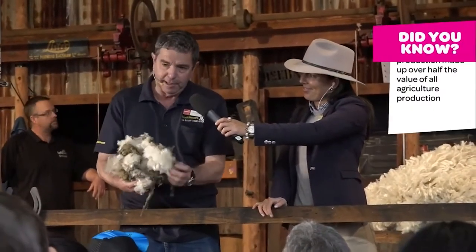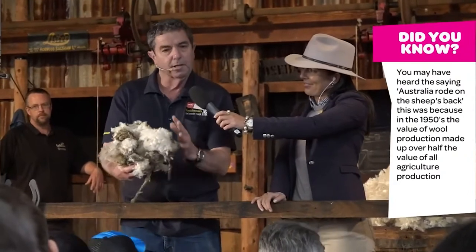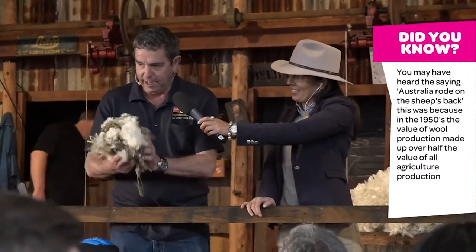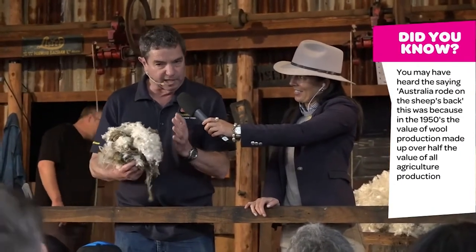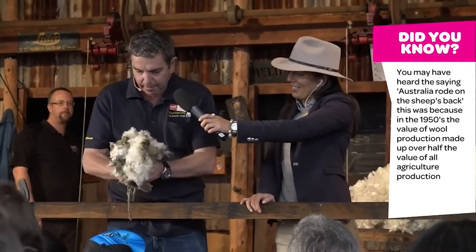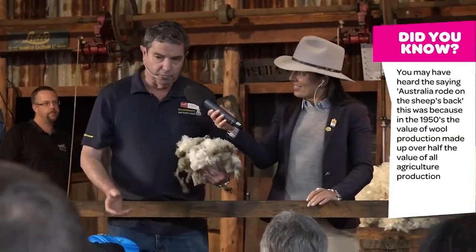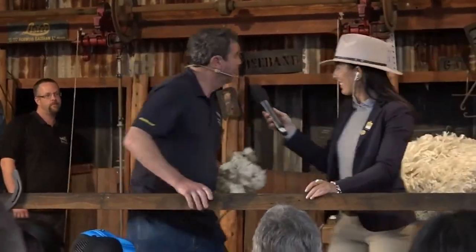So if they're left on the fleece, when it comes up in the marketplace, the buyers actually put a monetary discount on it. So the whole purpose of classing and wool preparation is to make as much money as we can for the wool grower. They're called pieces, and they'll go over the back of the wool shed into what we call a pieces bin, and they'll be baled up and sold accordingly.